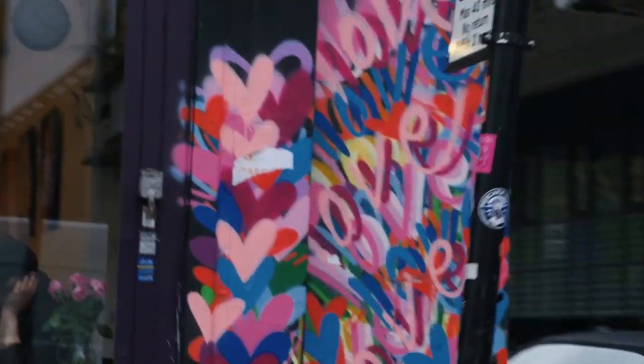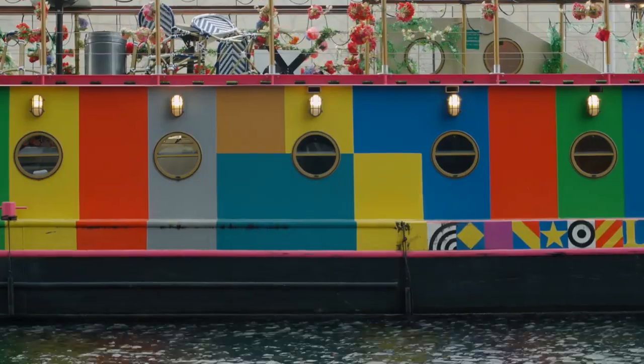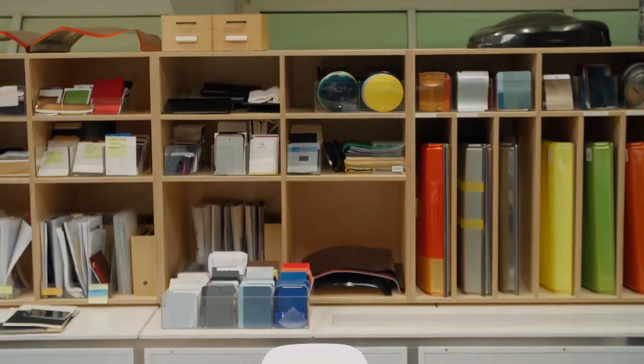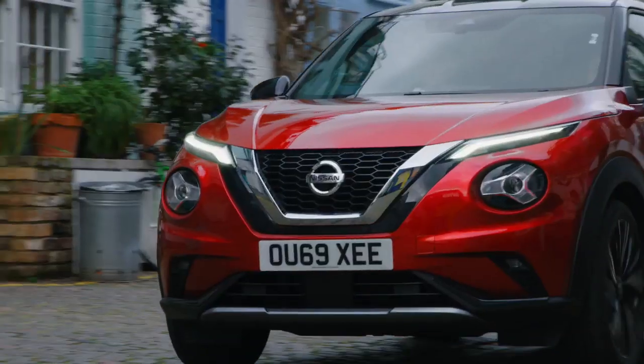Color, I think it's a magic. It's what brings life to any product. I think inspiration comes from many sources. I studied fashion design for 5 years in Paris. I've been with Nissan now over 25 years. It's been quite a journey.